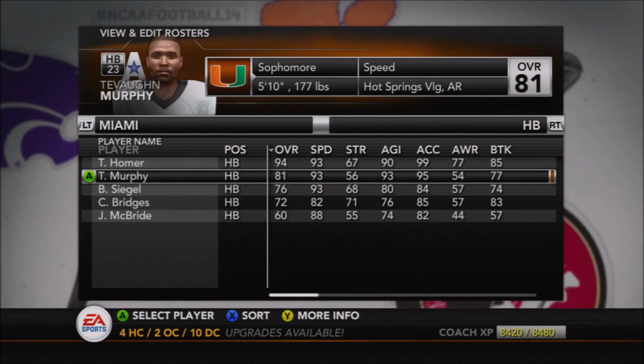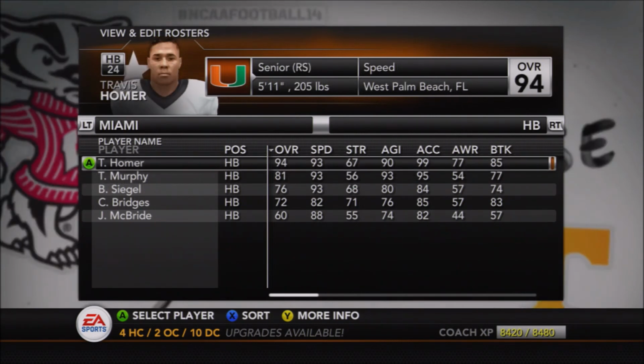But a good group of running backs that they have, and we know just Miami, so much talent around the field that you can't really key in on one guy because of how good they are overall. So it should be a great matchup there.